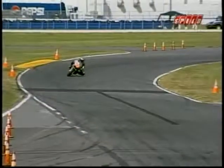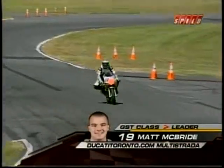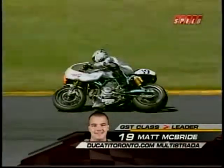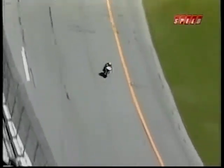The Canadian Ducati Multistrada, number 19, piloted by Matt McBride here, hangs on to the lead in the Grand Sport Twins category, holding off the James Gang Buell XB12. And a pit stop for the leading number 18.